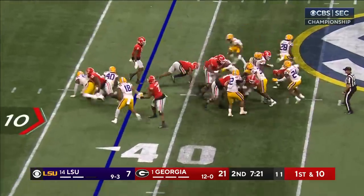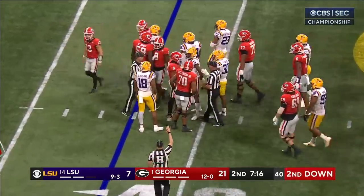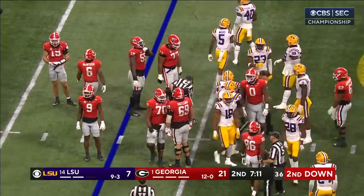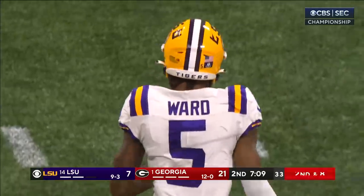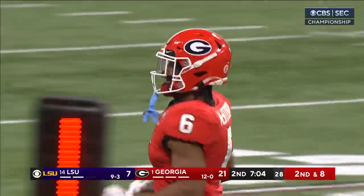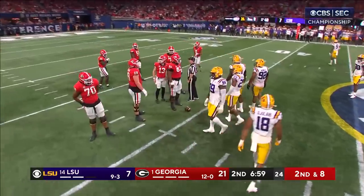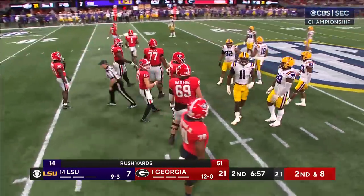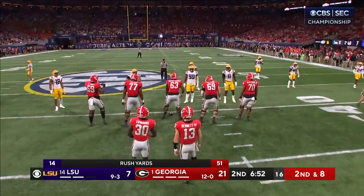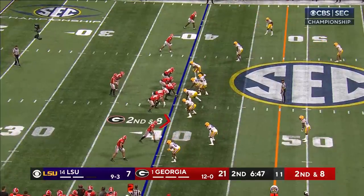Kenny McIntosh trying to keep his balance, but his knee hit down after a yard or two, I think. Harold Perkins is the closest guy to him. McIntosh comes out. How about this? Full substitution by Georgia, and LSU brings no one on the field. In a rebuild like Brian Kelly is doing this year, you wonder, is there our best anybody? 11 out there already? That's right.